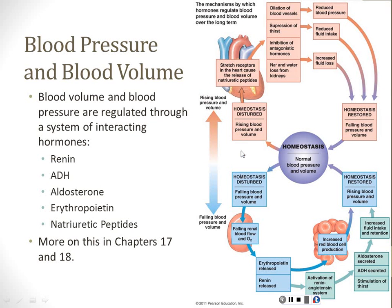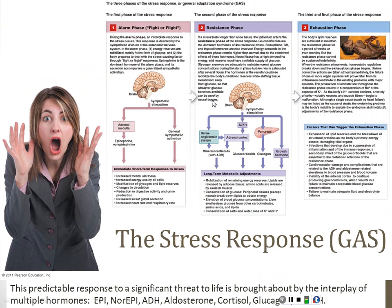Okay. Let's stop there. I'm actually not going to cover this one in this chapter because we're going to hit this in the cardiovascular system in the next unit. So next time we'll do growth and then the stress response because those are really important. And then we'll start in on the blood, right?